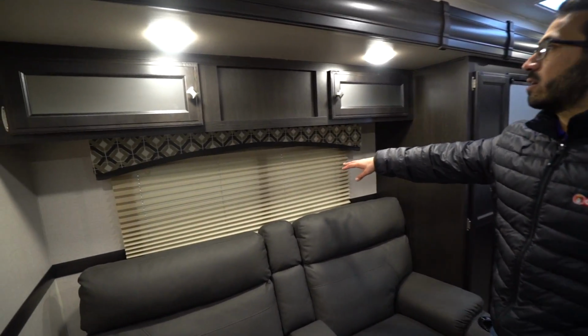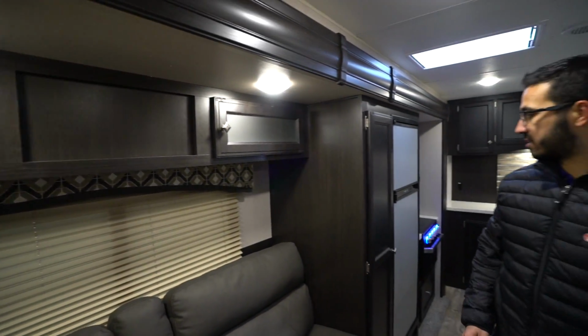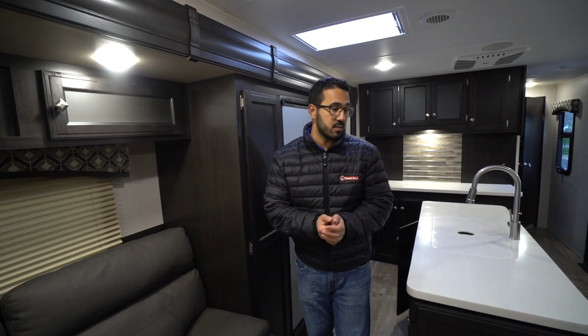A window right up above here. You'll also see the storage right up top. Again, frosted glass. Once again, two LED lights up top there, so you have plenty of light.